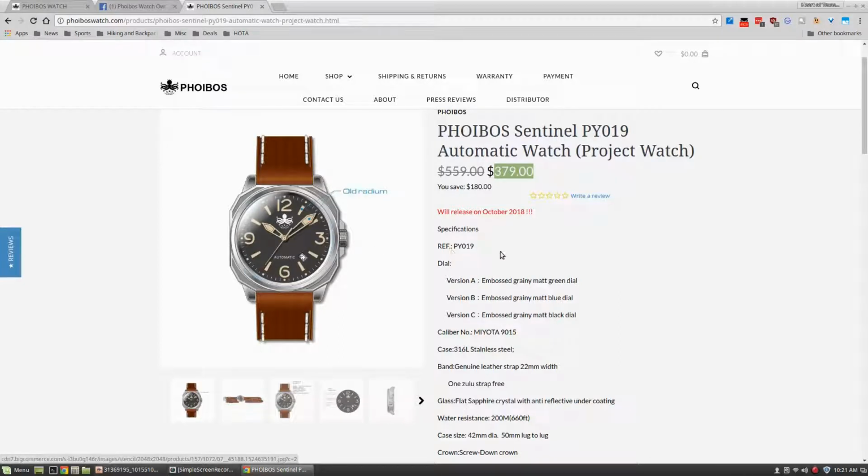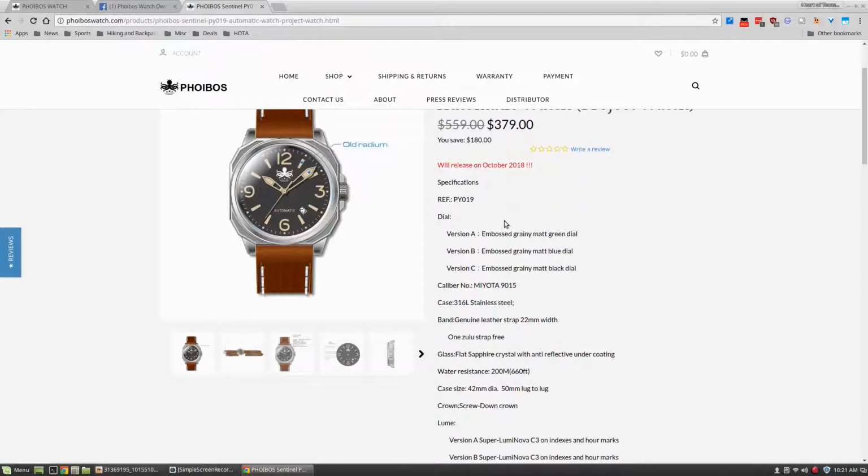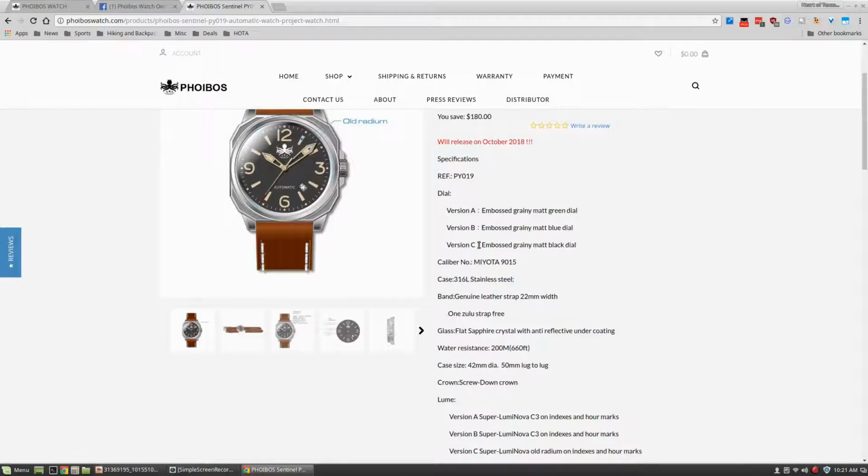So let's talk about these specs real quick. Again, $379 is the price, which is a little high. That's probably one of the most expensive Phoibos watches to this point, but you do have a really nice set of specs with this particular watch. So what are those specs? Let's look here. We're going to have 3 different versions of the dial, and they're listed there. Now, your movement is going to be a Miyota 9015, which is a really nice automatic movement. It's definitely an upgrade, in my opinion, over the standard Seiko NH35 that most of your Phoibos watches come with. So I think that's a really nice movement at this price point.